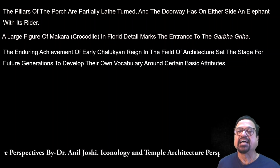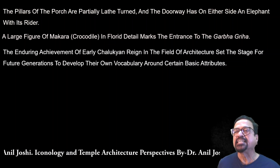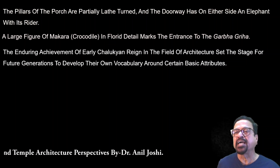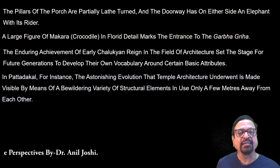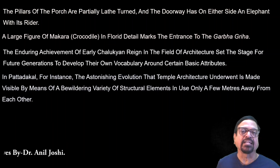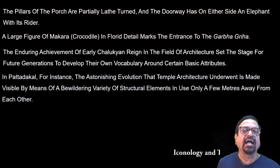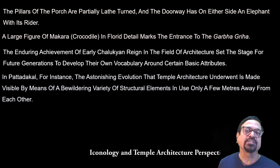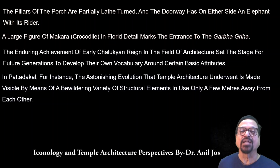The enduring achievement of the early Chalukya region in the field of architecture set the stage for future generations to develop their own vocabulary around certain basic attributes. So what we see here, all the mandirs were given certain guidelines. They have to work on certain guidelines and they can have their own ideas. And there is no place better than Aihole and Pattadakal, where you can find varieties of mixtures. Not only South Indian, North Indian, their mixture, vesaras, or they have developed their own style. That's why in the true sense it is called a laboratory.